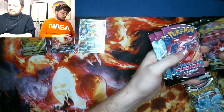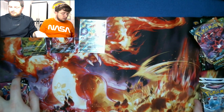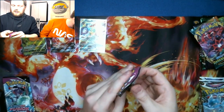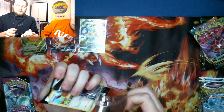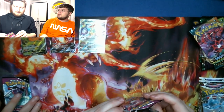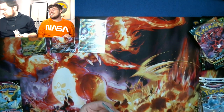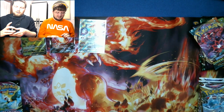Vivid Voltage, we haven't seen. Okay, we'll start off with the Fusion Strike. We had one Vivid Voltage, right? Fusion Strike out of the way. I think there's a big fat Pikachu that we can pull. That would be awesome. It's like a Gigamax Pikachu, fat and chunky.